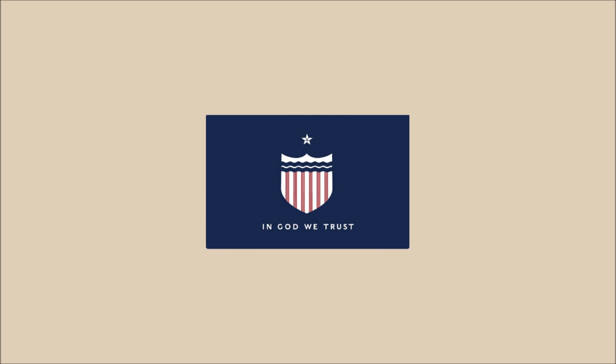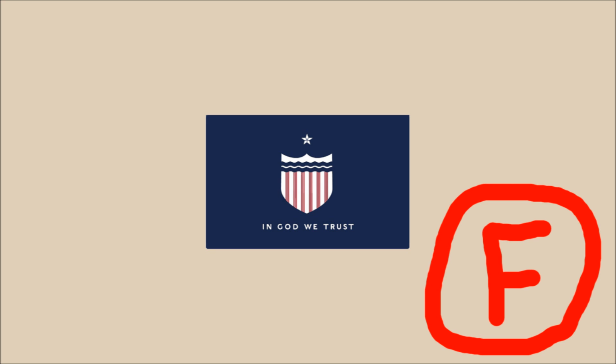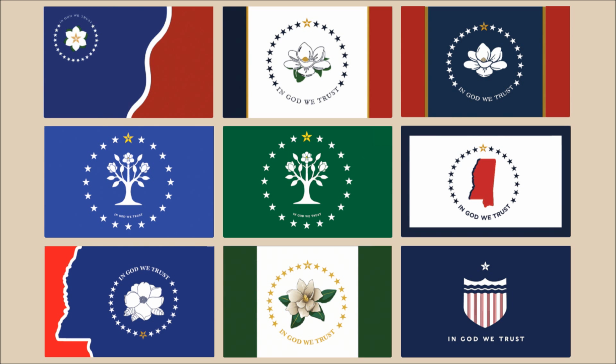It makes this design look like the flag of a federal U.S. department or organization rather than a Mississippi flag. The other big problem with this flag is we have that dreaded blue field again. Looking at this flag from a distance makes it virtually indistinguishable from the 26 states which already use a blue field. This flag is a total failure. So there we have it, 9 total failures.